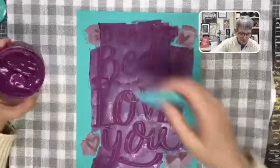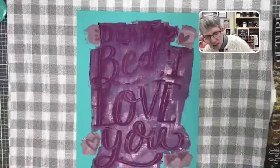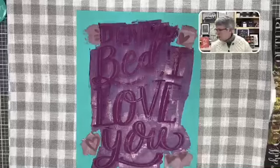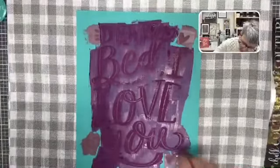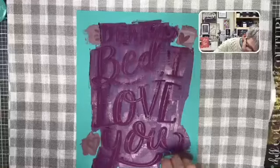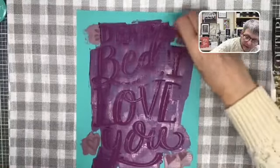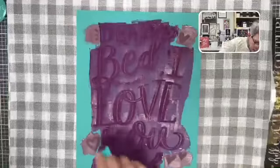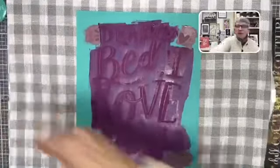Notice I missed a spot up here with the purple. All right. I'm making sure I've got all my screen covered, which it appears that I do. Okay, I'm going to do this one more time, because I got some of the darker purple in there, so I want to see if I can cover it up. If not, it's going to be a hot mess. Okay, that's all I'm going to do.